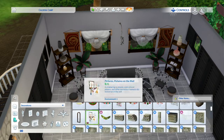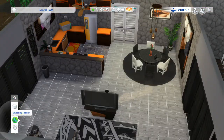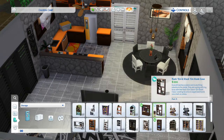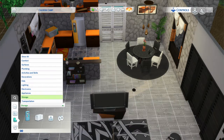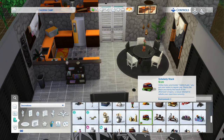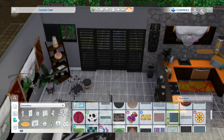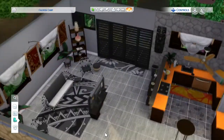Adding some wall decorations because I just like the room to look full, you know? And then for your Sims, obviously, you need a bookshelf. I don't necessarily always add bookshelves, but since it's such a big space, I might as well. And then a little rug for whenever you come in.